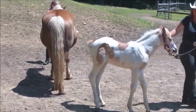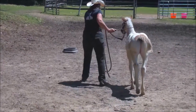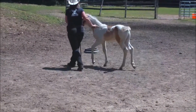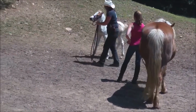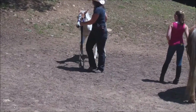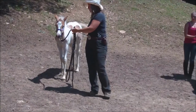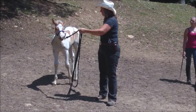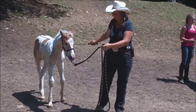This is another way to tap them and have them come on a loose line. So rubbing them from wither to rump when they're going forward, and if they stall out, just a little tap to get them to go forward. Timing's everything. Release of pressure when the horse gives to pressure.